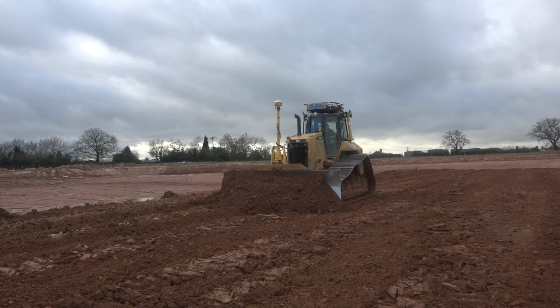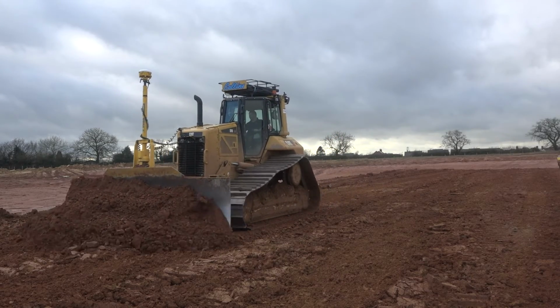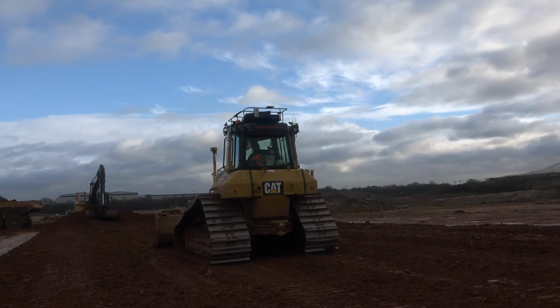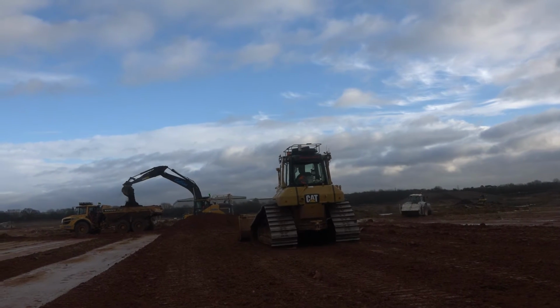The fill material itself is being treated as we go along. It's being ameliorated with lime, which optimizes or gets your optimum moisture content correct. The fill then can be placed to its 90 to 100% compaction. The final layer is treated with cement.